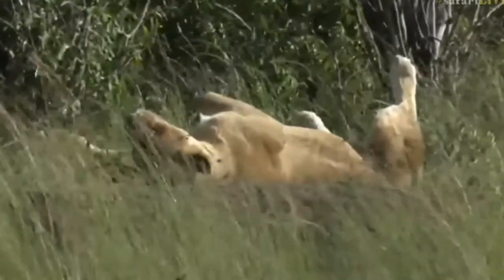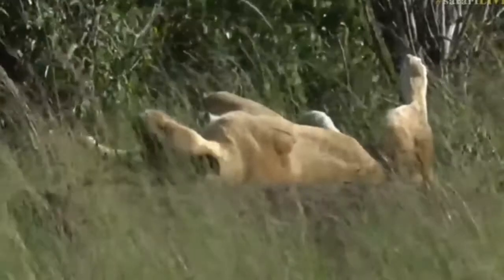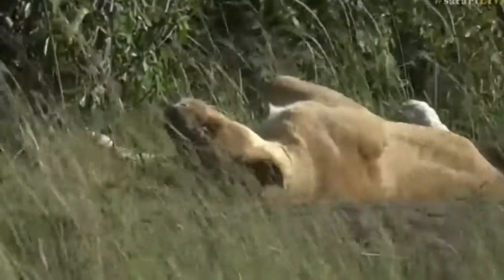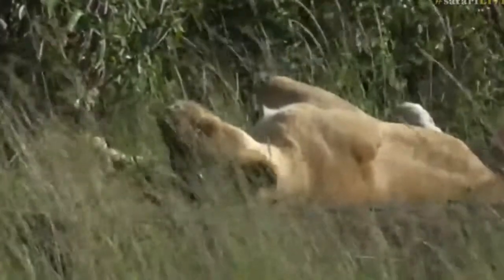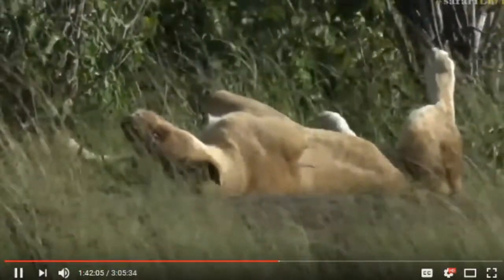And well, I don't think these lions are going to do too much, looking at them lounging in the lovely sunlight. We're going to move a little bit, see if we can get a better visual. While we do that, I know someone else is searching for a visual of a different type of cat.